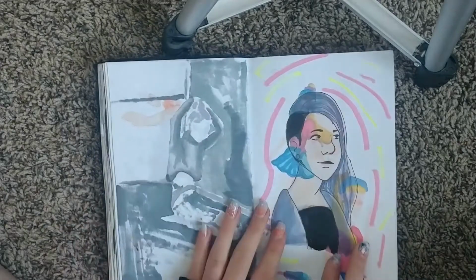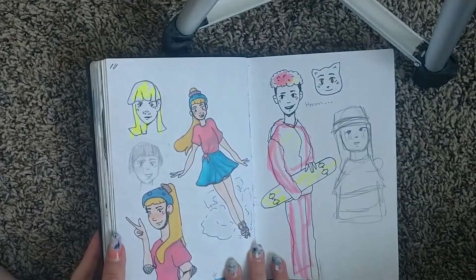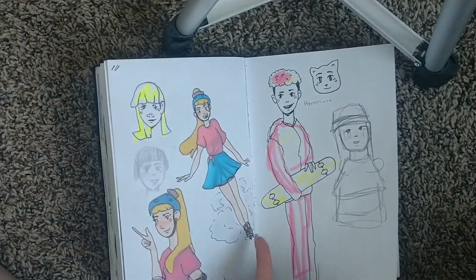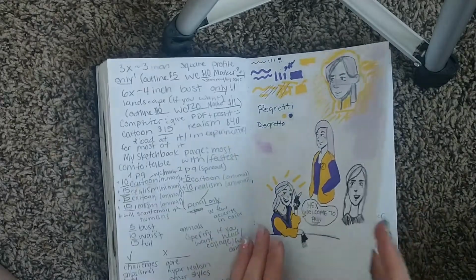Ballerina study I saw. This looks a lot better with the marker seeping through, because before it was horrendous. And here's some more drawings. This is when I started roller skating. I still am, going strong. Oh, that was just me calculating.